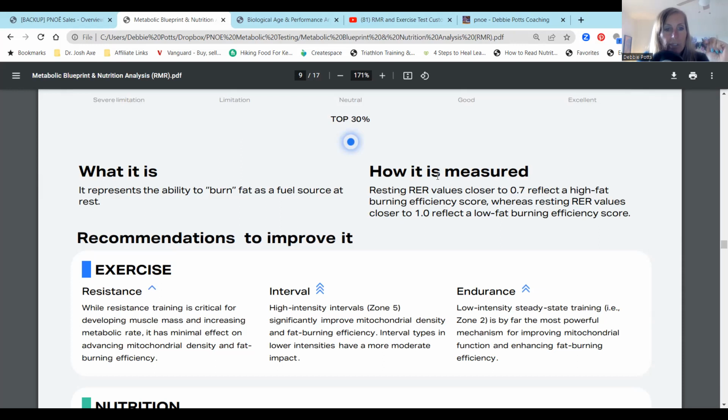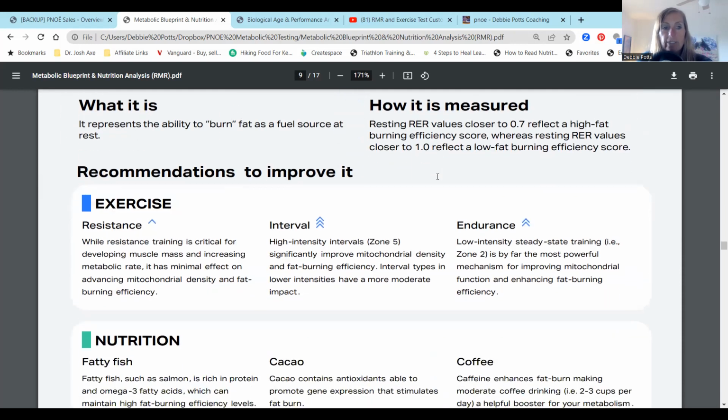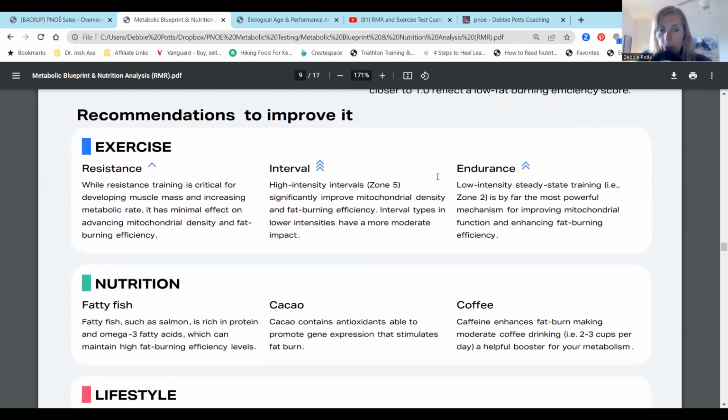So, recommendations to improve it. Based on your results on this report, fat burning efficiency, we'll say, okay, what type of exercise do you need? Interval training, endurance exercise, where do we need to improve? So what are your specific areas of opportunity? And then let's look at nutrition. This again is a sample report. Do you need to have a more anti-inflammatory diet, getting more omega-3 fatty acids, as in fatty fish such as salmon, wild caught, not the farm-raised fish, which is gross?